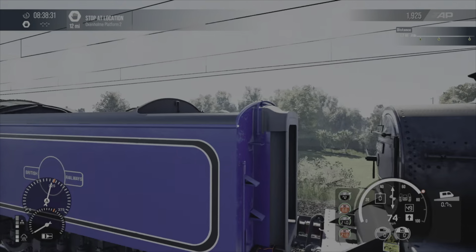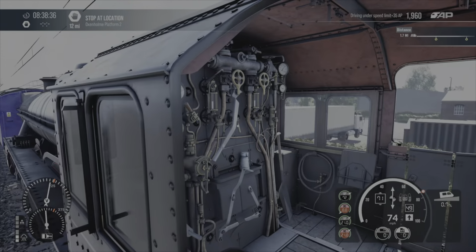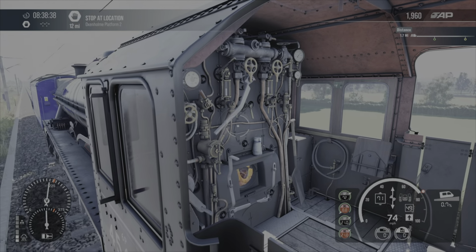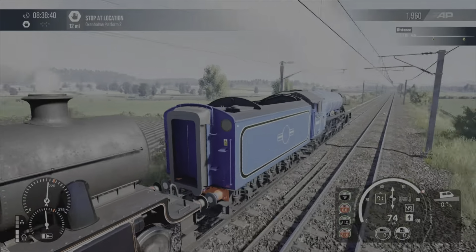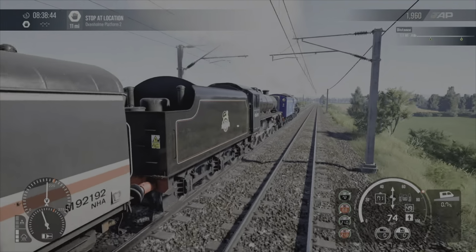Got my thumbnail picture and my god, this is where it starts getting hilly. Yeah, this is where it starts getting hilly right there.